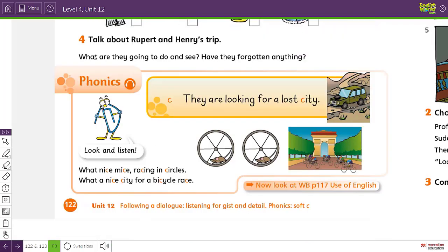Exercise number 4. Talk about Robert and Henry's trip. What are they going to do and see? Have they forgotten anything? Use your imagination to answer the questions. I need some of your ideas.